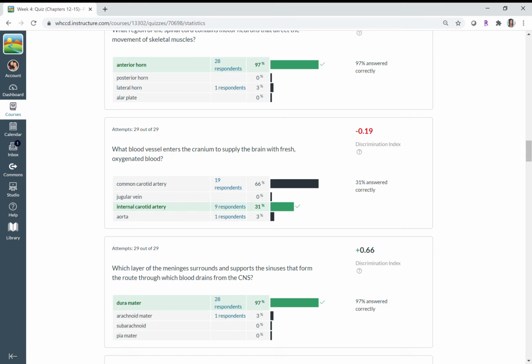None of you fell for the jugular vein. One of you fell for the aorta. The aorta is basically still in the chest cavity in the heart. It's nowhere near the brain. So the other options were the common carotid artery or the internal carotid artery. So the common carotid artery is one of the very first points that come off of the aorta, and then it splits into two.